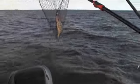The sad thing about it is, as soon as this east wind dies and we get an offshore wind, the fish will be gone. But right now is the time to get out and try to catch some of these fish. There we go. Oh yeah, there's a toad. Sit back, watch us catch a few. Hopefully we get a few more here. Oh, there we go, right there.